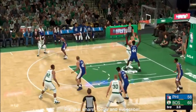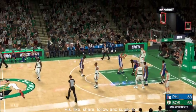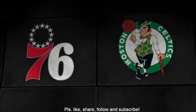To the middle. Nice fake, but the layup off the mark. And so it's Boston, bringing the quarter to a close with a 7-point lead. And it's been their rugged defense setting the tone.